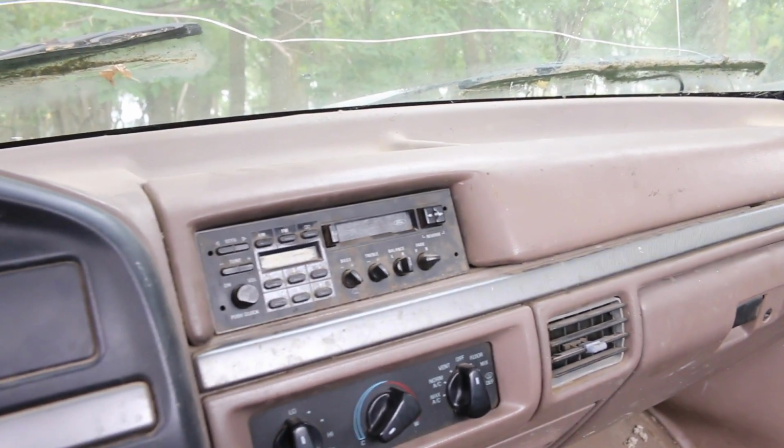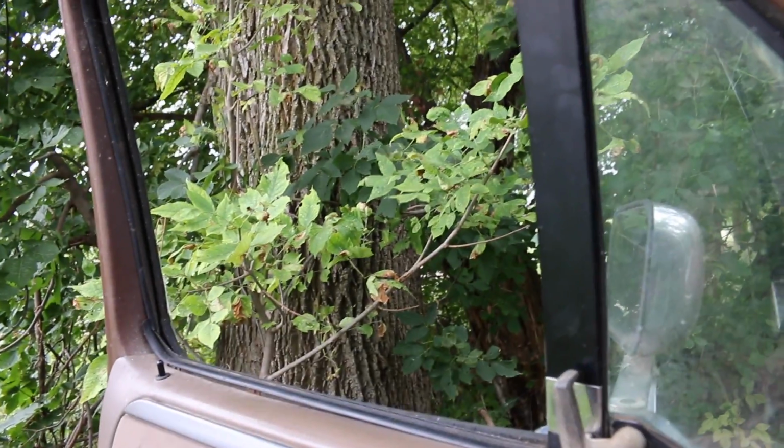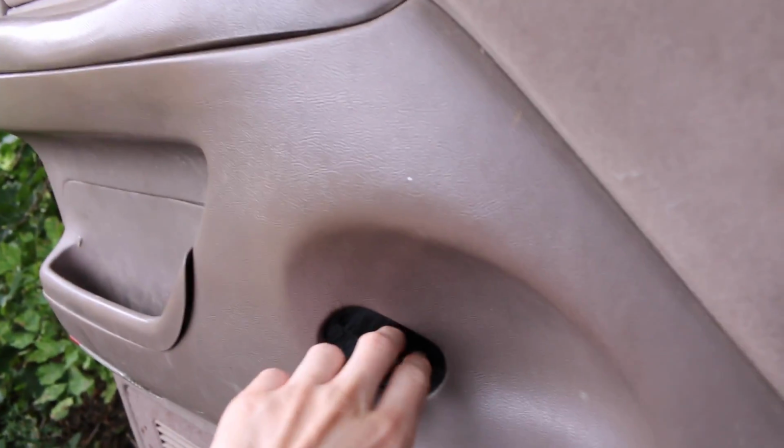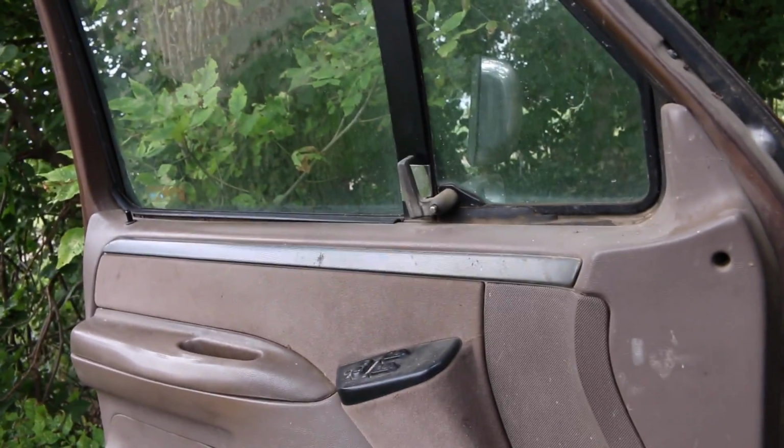The radio works. YouTube don't like radios unless I play it. I don't know what else to describe. I mean, the power windows work. You know, look at that. The only bad thing about Fords is these plastic things always break off, so then you have to take the whole door panel off to get to it. That's the only bad thing.